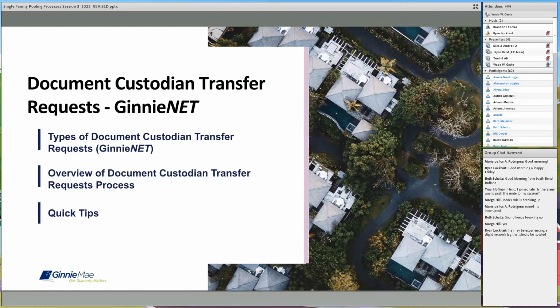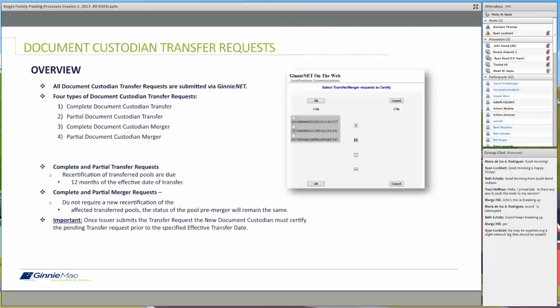As we had mentioned earlier, we're going to look at types of document custodian transfers in GenNet, and then we're going to review the document transfer requests. And we're going to offer you some quick tips in reference to how to do your document custodian transfer.